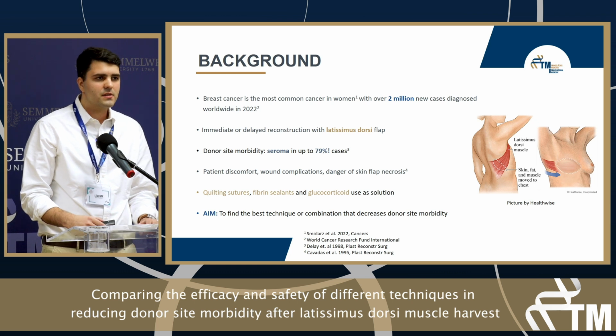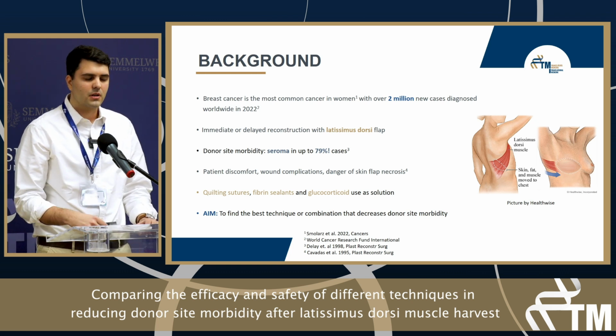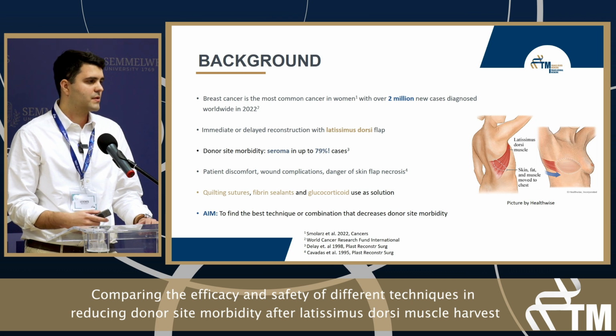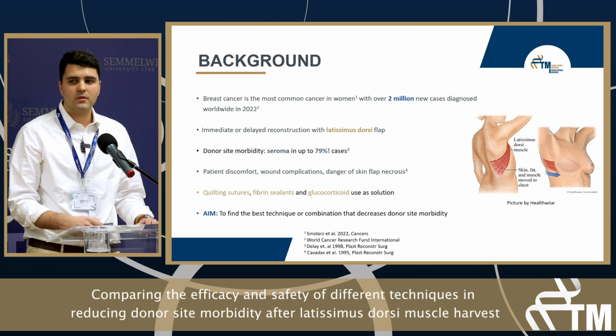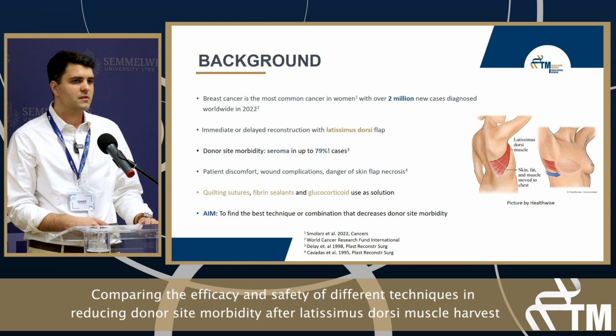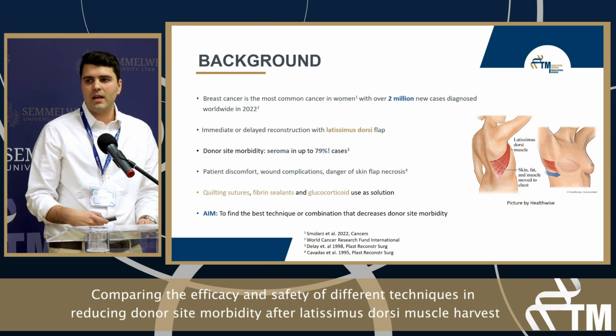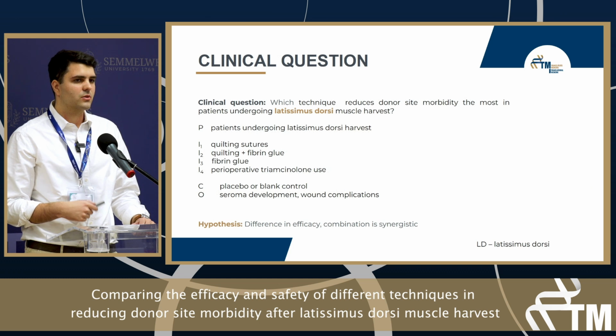Unfortunately, after these surgeries, donor site morbidity can be quite severe, such as shoulder movement disorders or seroma formation. This can occur in up to 79% of the cases. It can lead to patient discomfort, it can lead to wound complications, or even a danger of skin flap necrosis. The strategies used to reduce these morbidities are quilting sutures, fibrin sealants, and glucocorticoids. Our aim is to find the best technique or a combination of these techniques that reduces donor site morbidity.